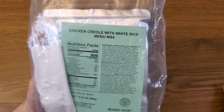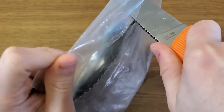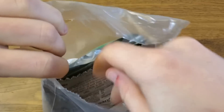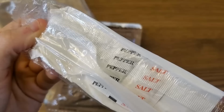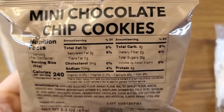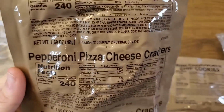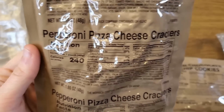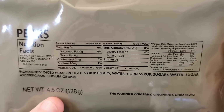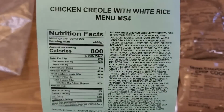And for this chicken Creole with white rice, let's just open it up and see what's inside. Slice that right open. These are very thin bags. First off, we have a very basic accessory package: a salt packet, a pepper packet, a spork, and a napkin, a 240 calorie package of mini chocolate chip cookies, a 240 calorie package of pepperoni pizza cheese crackers coming in at 1.69 ounces, a wet packed fruit, pears, 4.5 ounces, 100 calories, and our retort pouch for the main, chicken Creole, and finally we have our menu list.